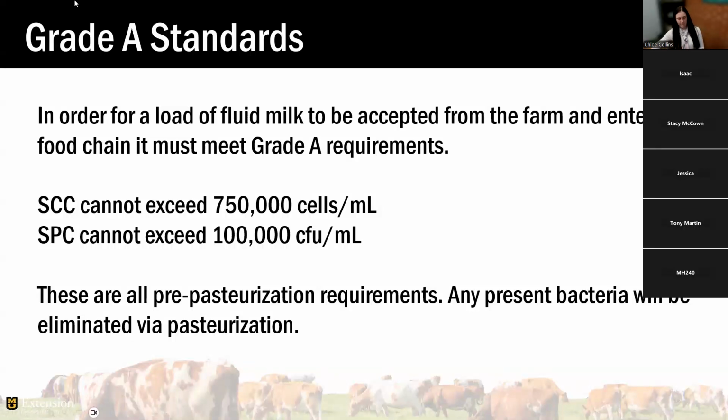So if you have the beginning of mastitis and you're seeing that when you're stripping that teat out, but your SCC is not testing high yet, that's one of those common sense calls: if it looks suspicious, probably go ahead and treat that cow. And then for our SPC, remember our standard plate count, our bacteria, this level is a lot lower on what they'll take, which makes sense. Again, all of these numbers are pre-pasteurization requirements, so this milk has not been touched yet. Once pasteurized, any present bacteria, even if under that level, are essentially all inactivated. Yeah, great questions, y'all.